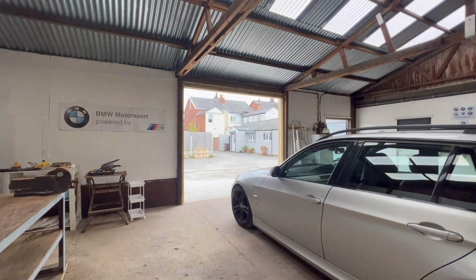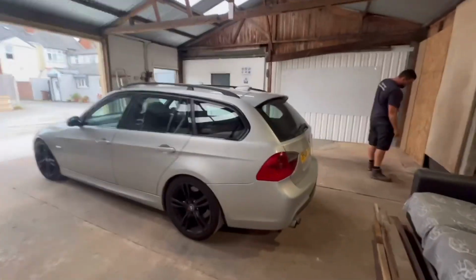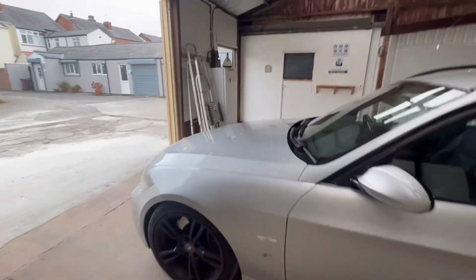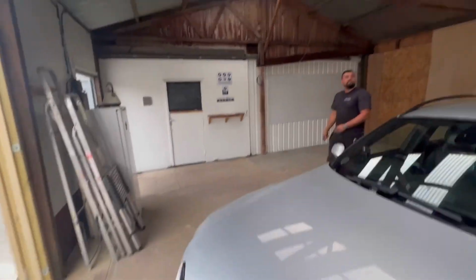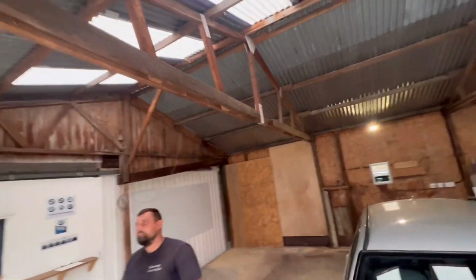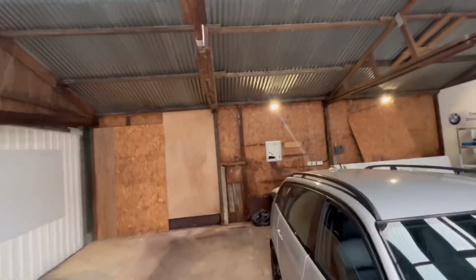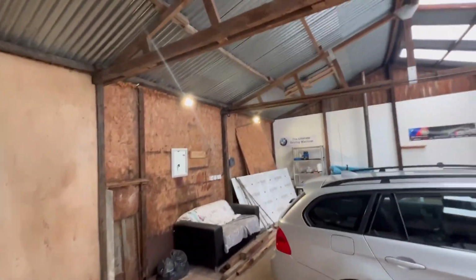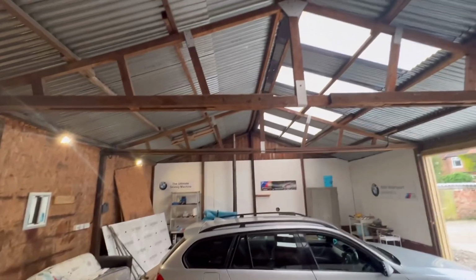There we go. First car in. So there we go, guys. Had a heavy one today. So on top of all these beams, because this was for fences and gates, there was probably about a 3 to 5 mil layer of dust right up, all the way, everywhere.